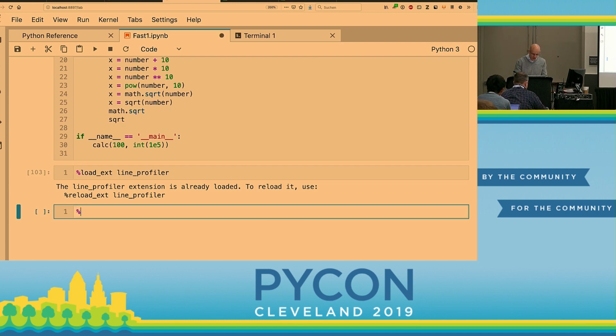We have a new command called lp run. With lp run, I can say I want to decorate this function, and decorating the function is an option. I say use fast, for instance. I want to decorate this function, and then I want to run this. I want to have both functions, and then I say use fast. And I run this one.